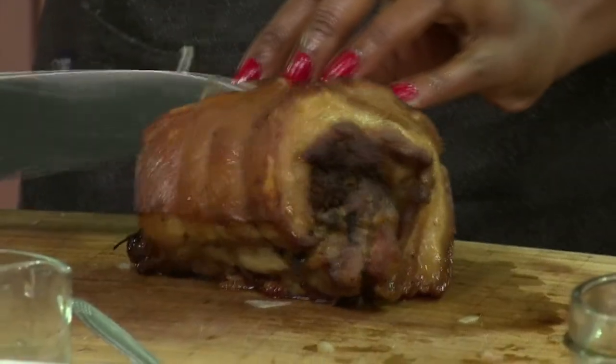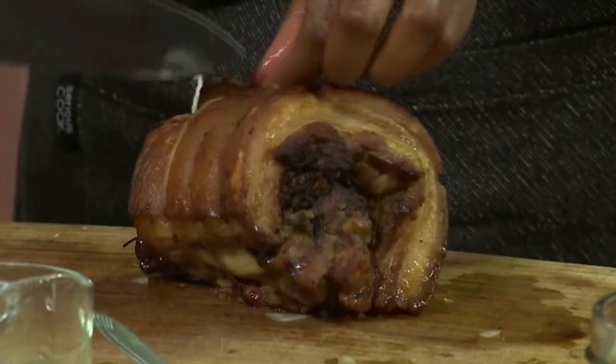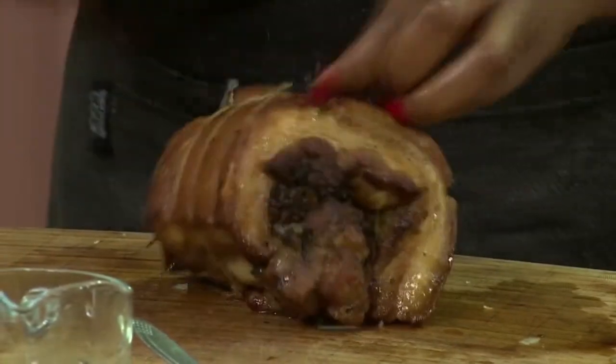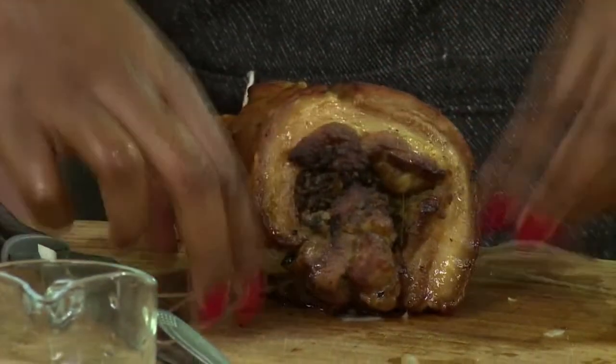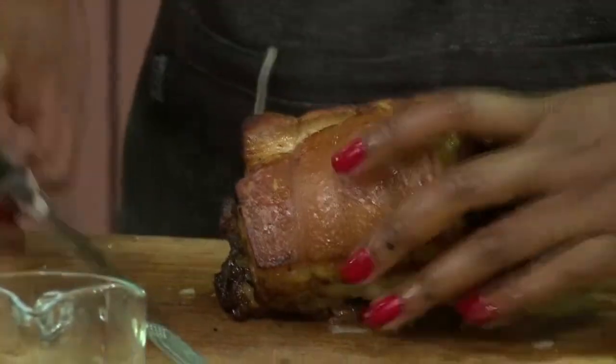You want to remove those little butcher's twine or the string, as you call it. The string, queen, the string. It's the string. There you go. You cut that all the way up, releasing now the meat. There. And look at how it just stands together, it holds together. It holds its integrity.